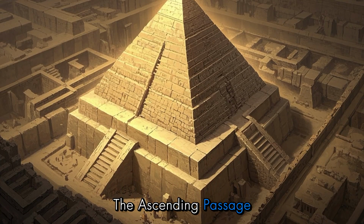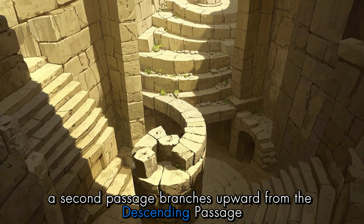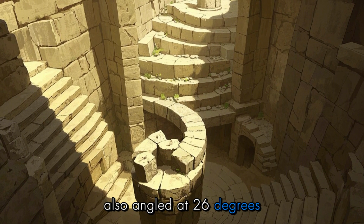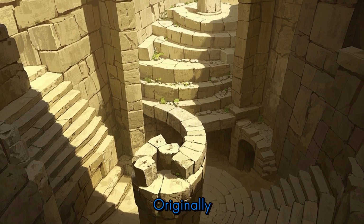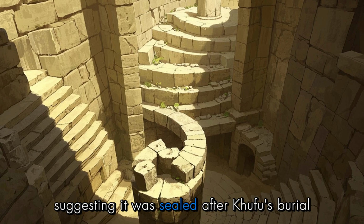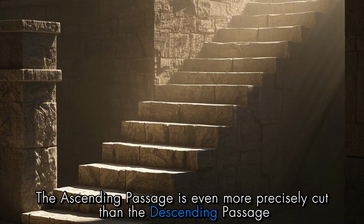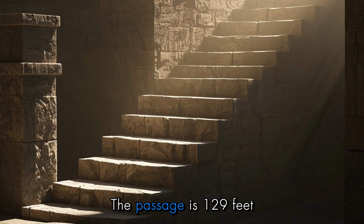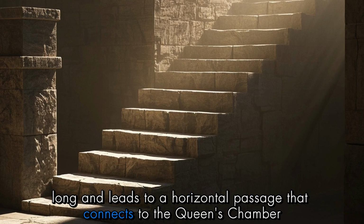The ascending passage. About 60 feet from the entrance, a second passage branches upward from the descending passage. This ascending passage, also angled at 26 degrees, leads to the pyramid's most famous internal features. Originally, this passage was blocked by massive granite plugs, suggesting it was sealed after Khufu's burial. The ascending passage is even more precisely cut than the descending passage, with joints so tight that they appear to be single pieces of stone. The passage is 129 feet long and leads to a horizontal passage that connects to the Queen's Chamber.